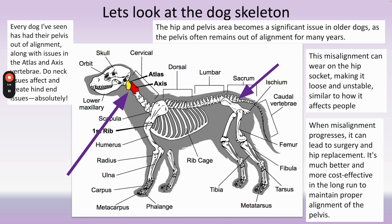Absolutely. The hip and pelvis area becomes a significant issue in older dogs, as the pelvis often remains out of alignment for many years. This misalignment can wear on the hip socket, making it loose and unstable, similar to how it affects people. When misalignment progresses, it can lead to surgery and hip replacement. It's much better and more cost-effective in the long run to maintain proper alignment of the pelvis.